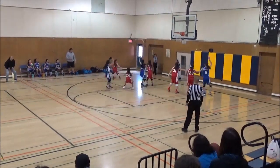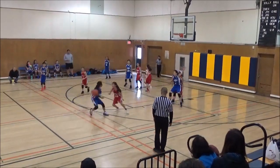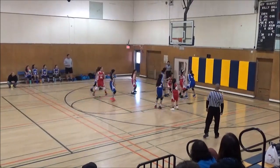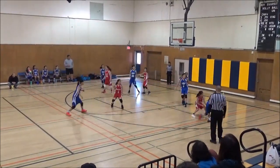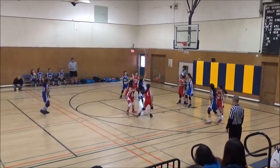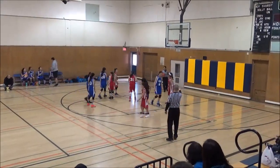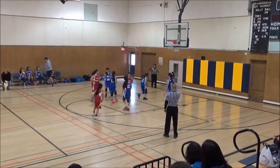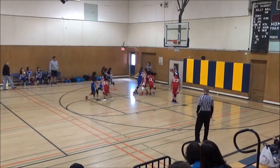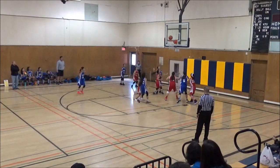And inbound to number 12. Driving, bounce pass down low to number 6, right around Dorina. And, oh, almost stolen by Kelly. Drive by number 13 and fouled. And right into number 12, travel.